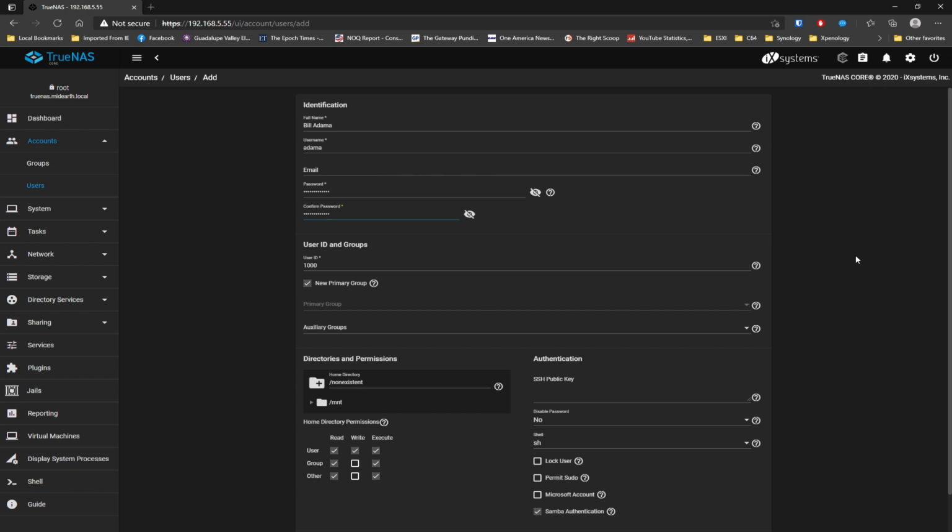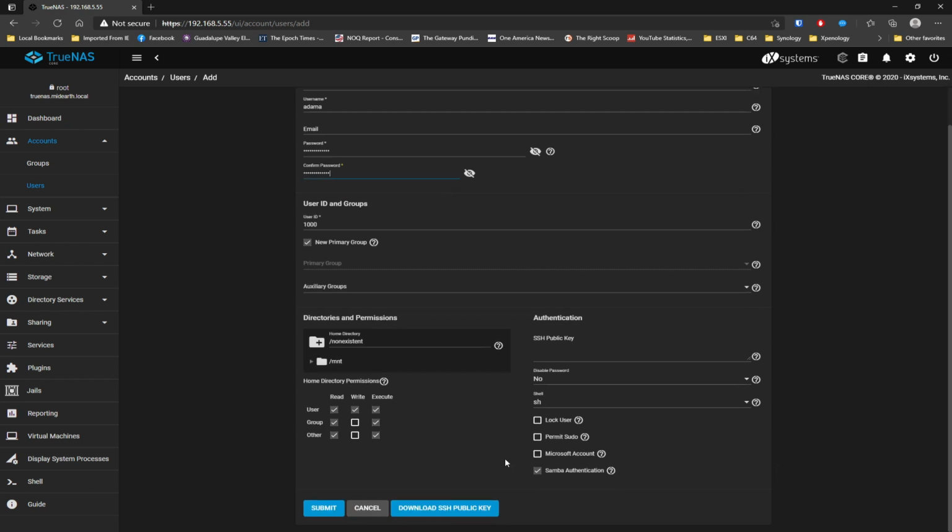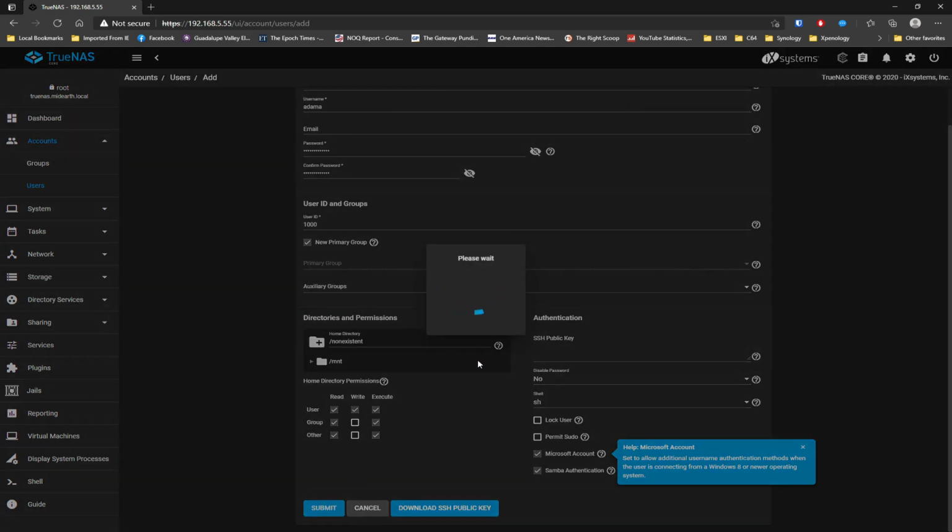Now, it's very important if you have a Windows network that you click on this Microsoft account. If you click on the help, one thing I like about the new version of Truenas is they have the context-sensitive help. It's very helpful. So you set this to allow additional username authentication methods when the user is connecting from a Windows 8 or newer operating system, which I will be. And it's just a way of tying in the Windows login or the Active Directory login with your Truenas server. Just makes your life easier. And I'm going to go ahead and submit that user.